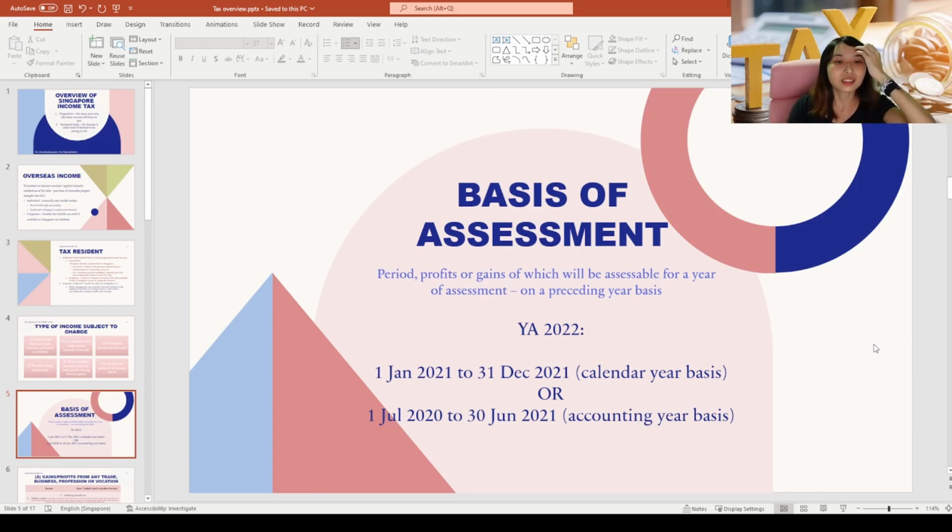So basis of assessment, as an individual, that's only on a calendar year basis. Okay, what is calendar year basis? So anyway, like year of assessment 2022, we just went through it. It's the basis period for 1 January 2021 to 31st December 2021. So this is calendar basis.